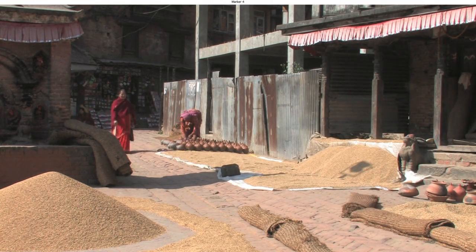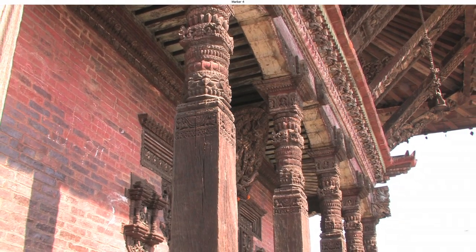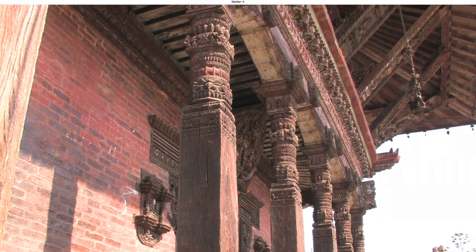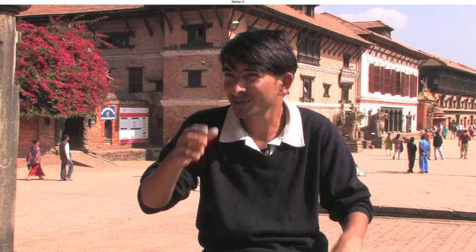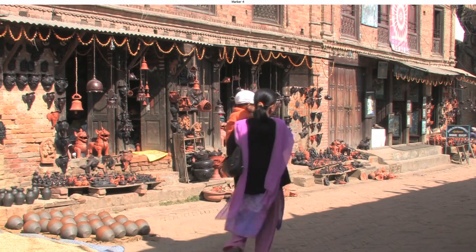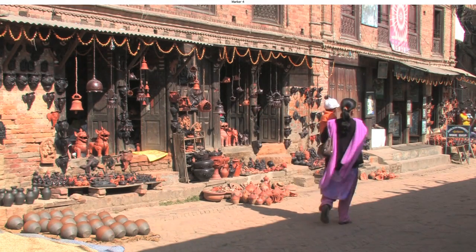Actually, this city is an old heritage UNESCO monument. So when some people are building houses, building a house like this, the municipality provides them nice woodwork, wooden doors and windows. And mostly the people make some statues and small windows and like that, and the tourists come here and buy them from them.